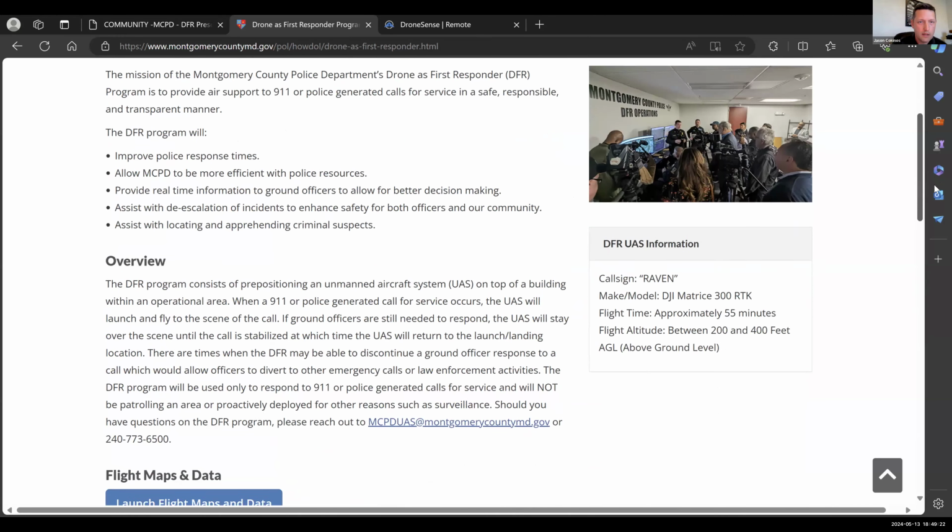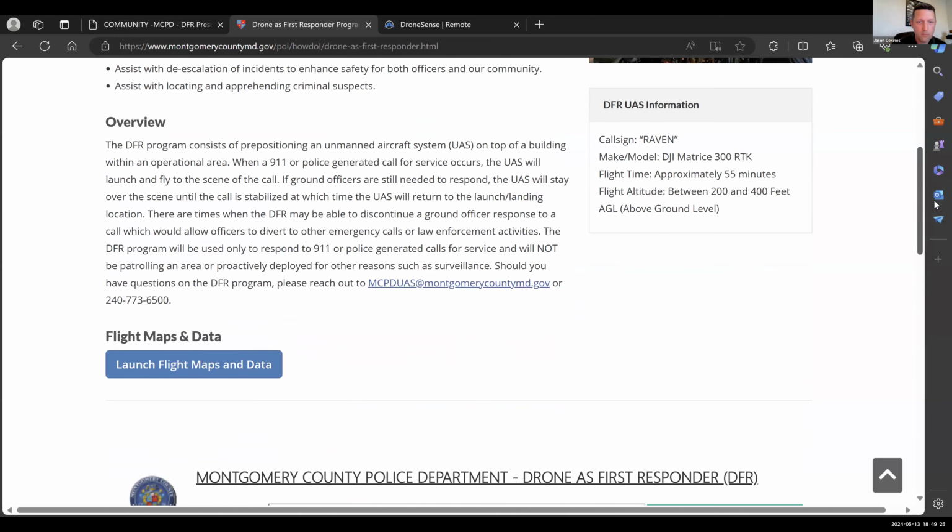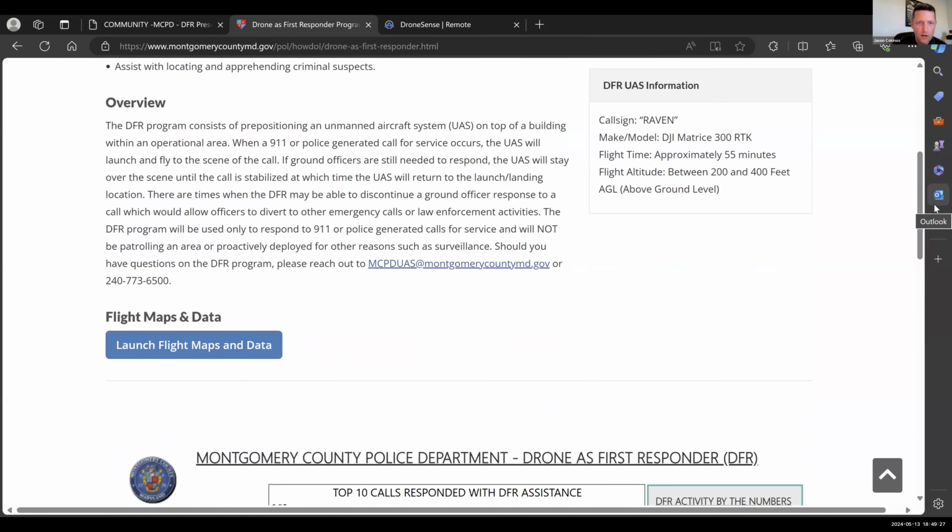So a little bit of an overview here. Obviously, we put on our website an email address and a phone number for folks that need to contact or would like to contact the program. Obviously, my information is available for any of you all if you have questions. And so the other thing we have here is right here we have our launch flight maps and data.